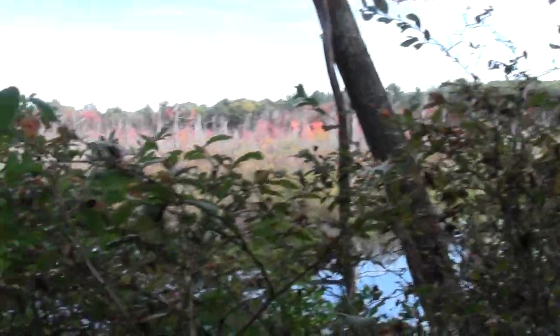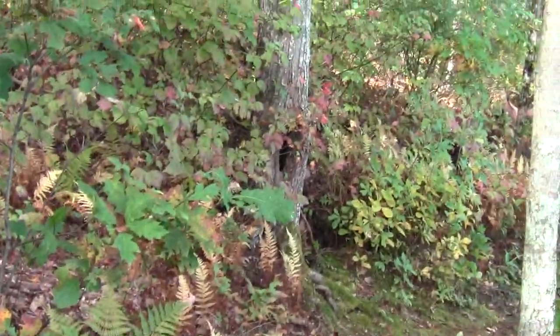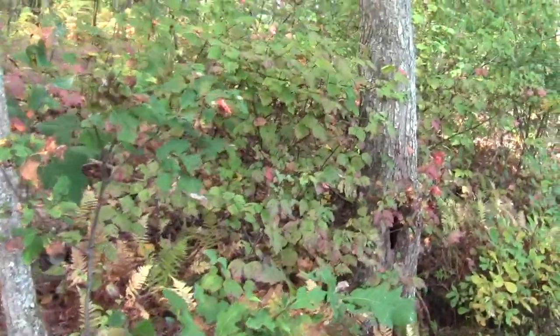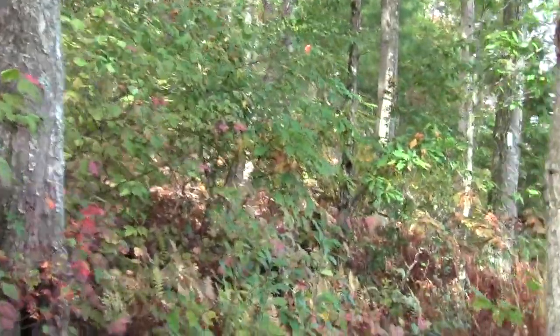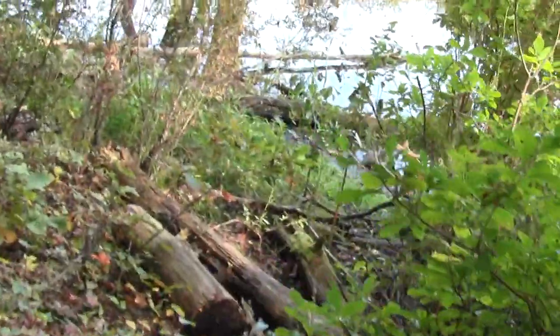Have this absolutely stunning spot. My momentary perch. And we continue along the edge of this beaver mess.